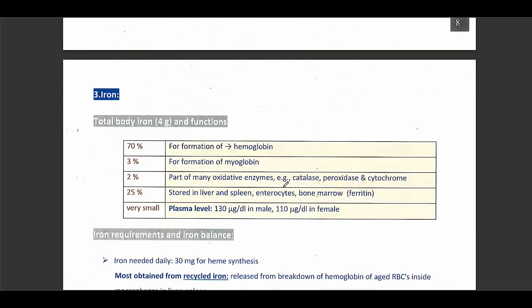Now let's move to the third important mineral in RBC formation. It's called iron. The total body iron is 4 gram. 70% of it is for formation of hemoglobin, and it is recycled. 3% of it is for formation of myoglobin for the muscle.